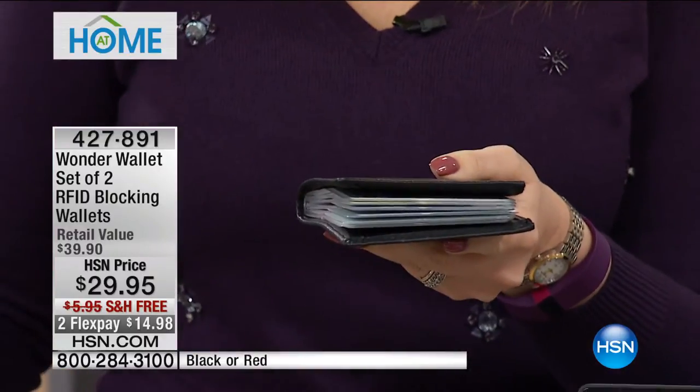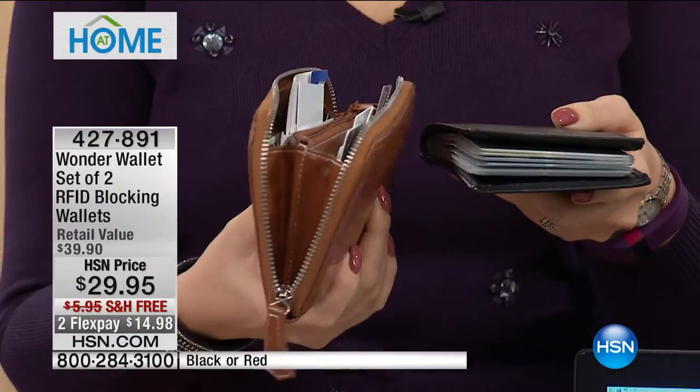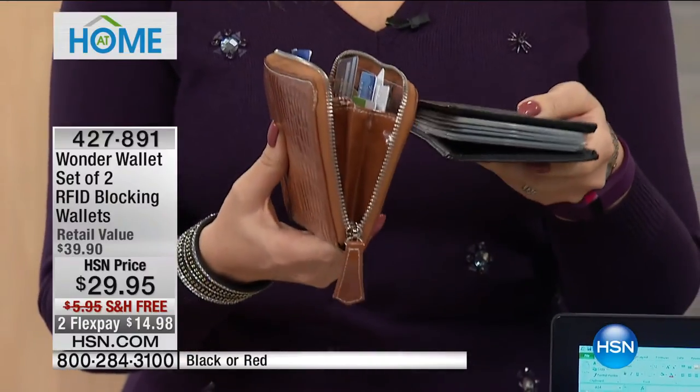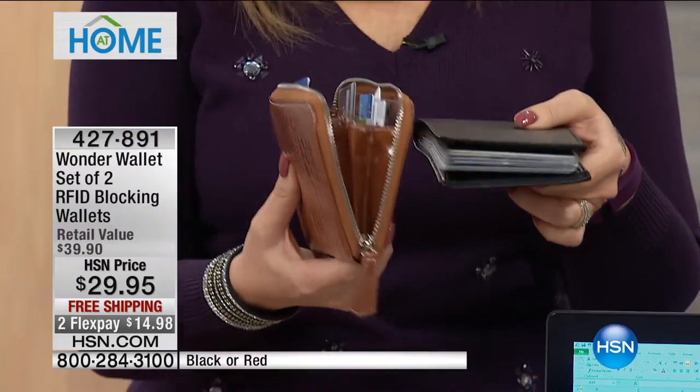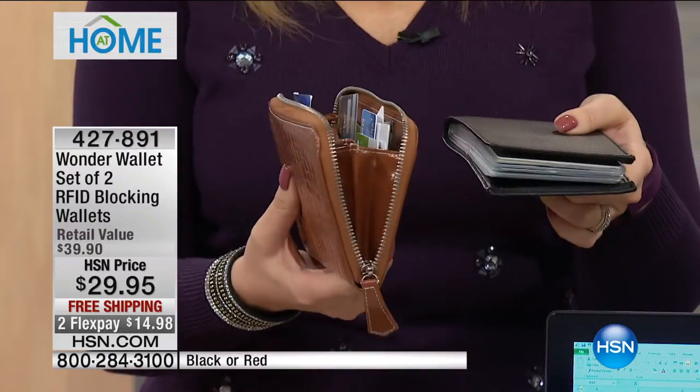If you have that cluttered mess of a wallet that's about ready to burst, now you have Wonder Wallet. You can fit twice as much stuff in half the space, and you're getting two. So you can organize your gift cards, you can organize your business cards, you're gonna be able to organize those membership cards and more. The other part of Wonder Wallet is it has RFID blocking technology built right in.